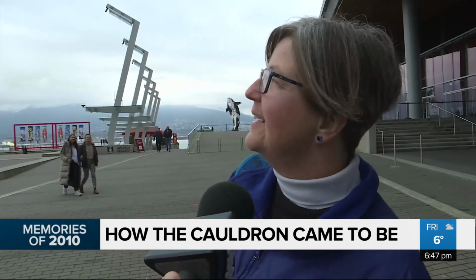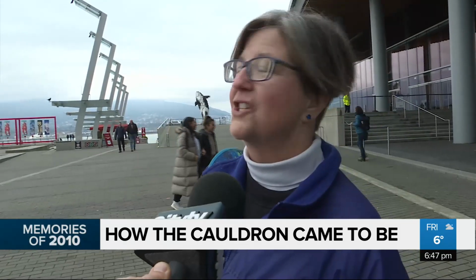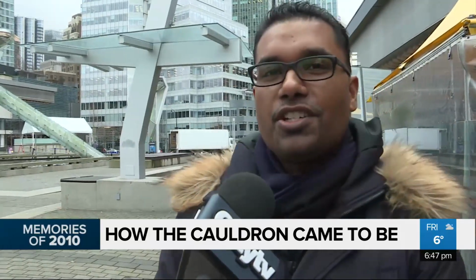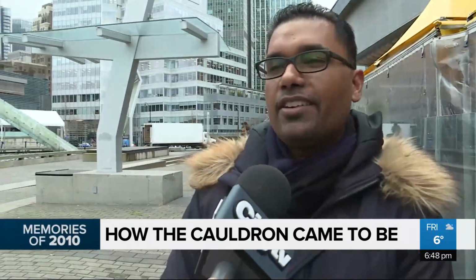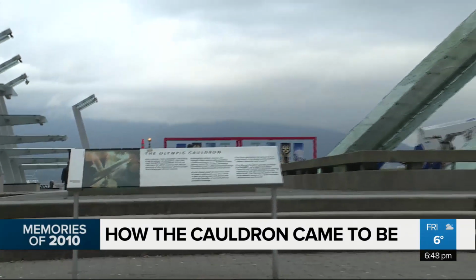I think it's very artistic and interesting, and it just celebrates the Olympics. This particular cauldron is kind of nice because there's three little torches all around it, so it reminds us that, you know, we can play together, we can come together, different countries can come together. And it's kind of really a coming together of different people.